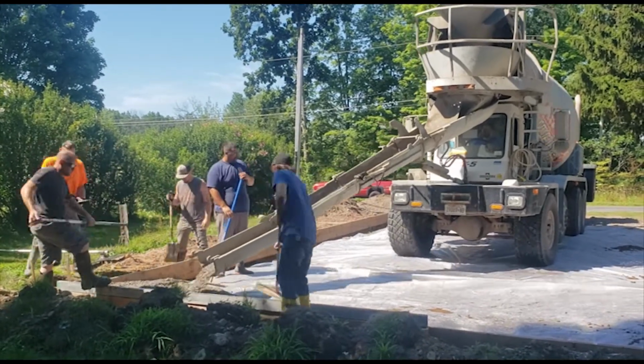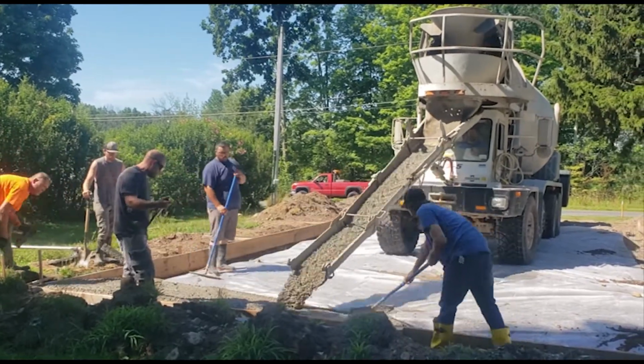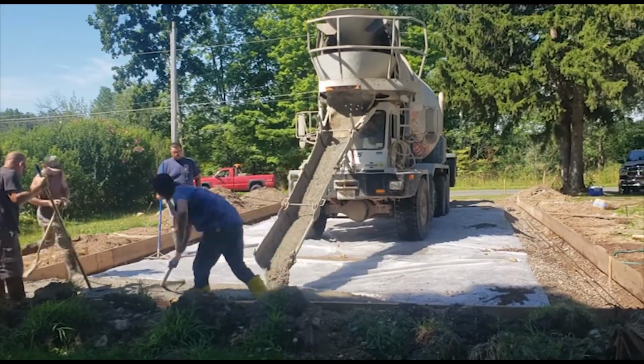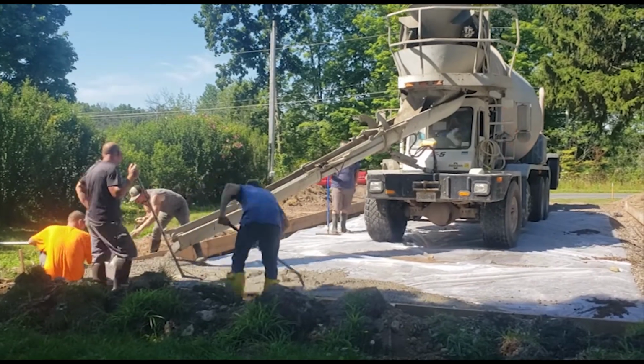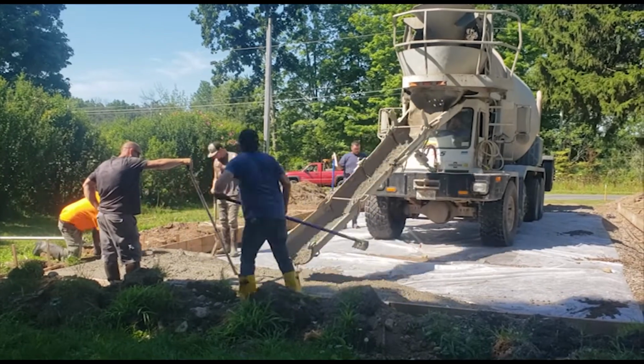The gentleman there in the orange shirt, you'll eventually see him. He ends up in a neon green, neon yellow shirt. He's the one that pretty much took charge of the job once they started pouring. He's the finish guy. He did an outstanding job on the finish. He was running the power trowel and making sure the slab was as level as possible.